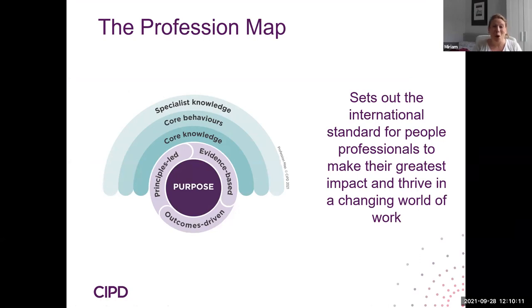And you can see there in the purple section in the middle, we've got the purpose, which is to champion better work and working lives. That's the purpose of our profession. We have three values in pale purple around that. So we have values of being evidence-based, principles-led, and outcomes-driven. And I'll talk a little bit more about those later on.